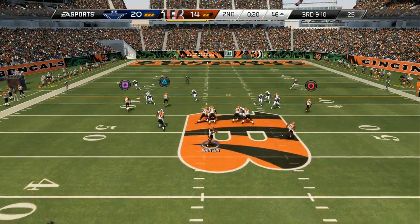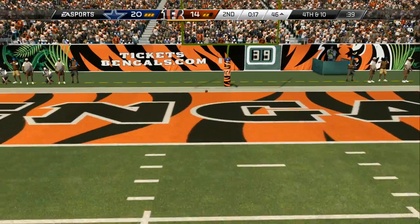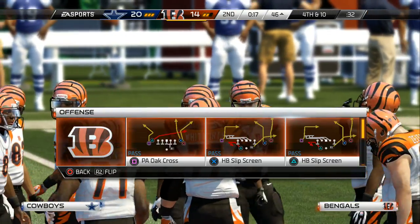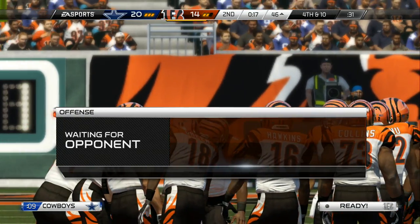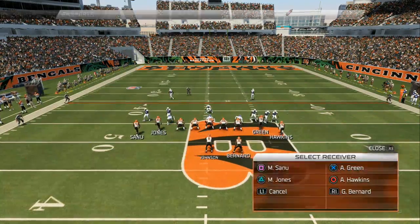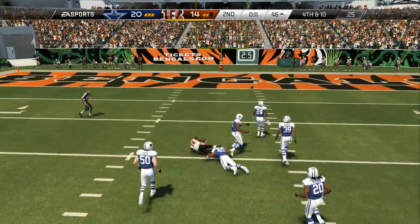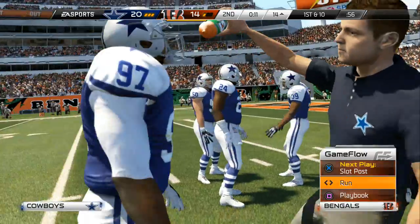Pass play fails to work, and now it's third down. And they can't connect. This defense you're playing against, they're pretty good. So it's fourth down near midfield. Punt the football. Flex round. Quarters formation here for the defense. Going across the middle, wide open for the catch. The Bengals use another timeout here, and they have one left.